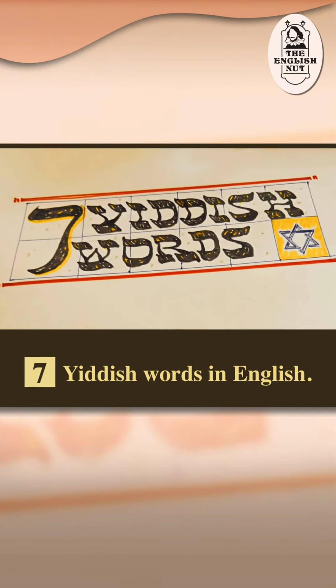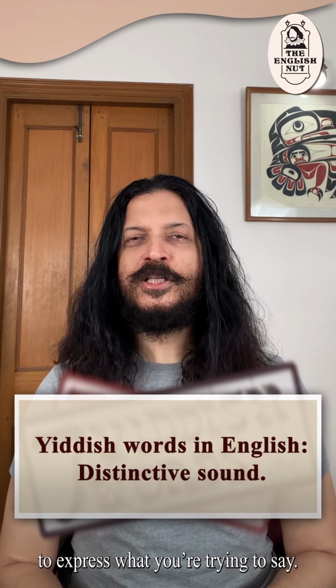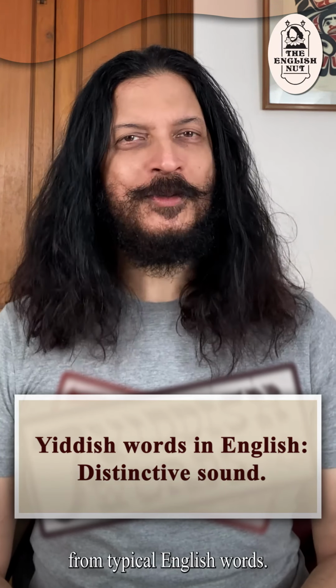Some Yiddish words also entered English via the Jewish community in London. You may have come across Yiddish origin words in books and movies. You might even be using some of them without knowing their origin. Yiddish is a language related to German, so many Yiddish words are similar or identical to German words, but it also has words from Hebrew and other languages. The Yiddish words in English are sometimes just the right ones to express what you're trying to say, and you like the way they sound, quite distinct from typical English words. Here are some of the Yiddish origin words that I tend to use every now and then. I'll tell you their meanings and give you examples of how to use them in sentences.